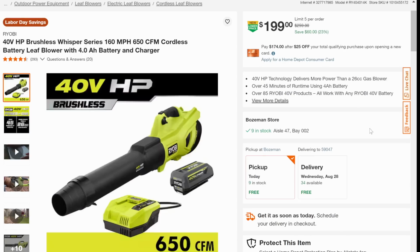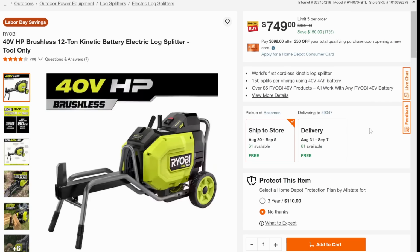Then we've got the cordless 650 CFM Whisper cordless leaf blower. Again, back into the 40-volt line here. So you're getting the battery, the charger, the 650 Whisper quiet blower. It's $200 again. And then we've got the log splitter.